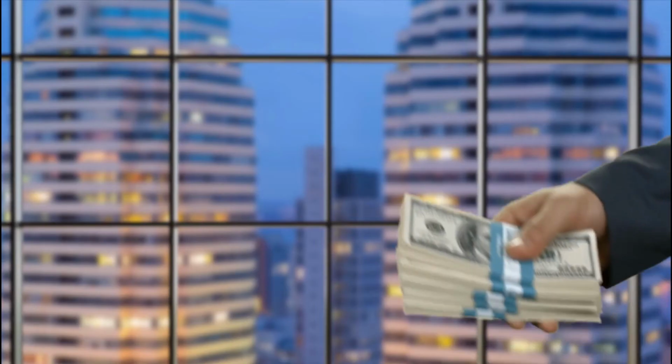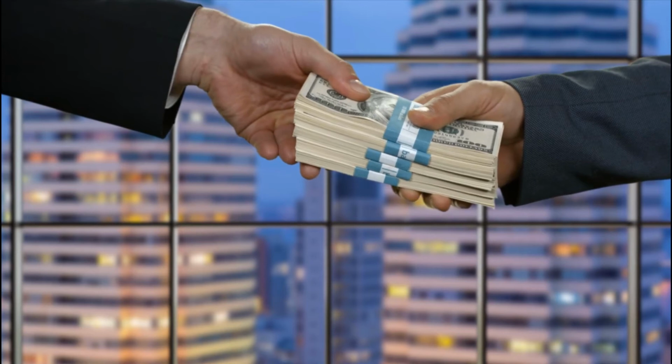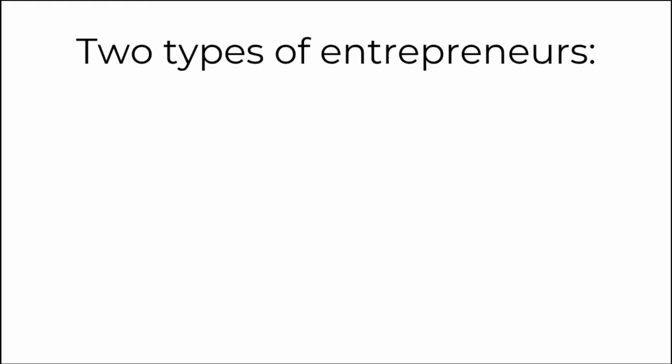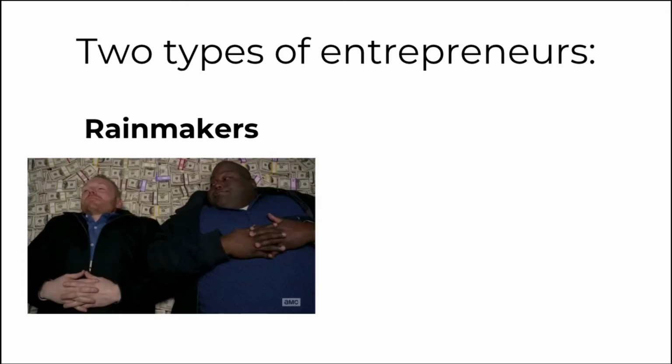Look, if we're going to be raising money for your product, we need something to really open those investor checkbooks. Talk is cheap, and there's nothing like some cold, hard physical proof like a beautiful working prototype. Now, when it comes to fundraising, there are two types of entrepreneurs. There are the rainmakers, who almost always have at least a demo prototype to show off their idea. It's not uncommon to see just an awesome windfall of cash. Tens to hundreds of thousands, even millions of dollars are not uncommon, and I'm not even exaggerating here. If you can raise this kind of funding, you're going to be feeling pretty awesome.